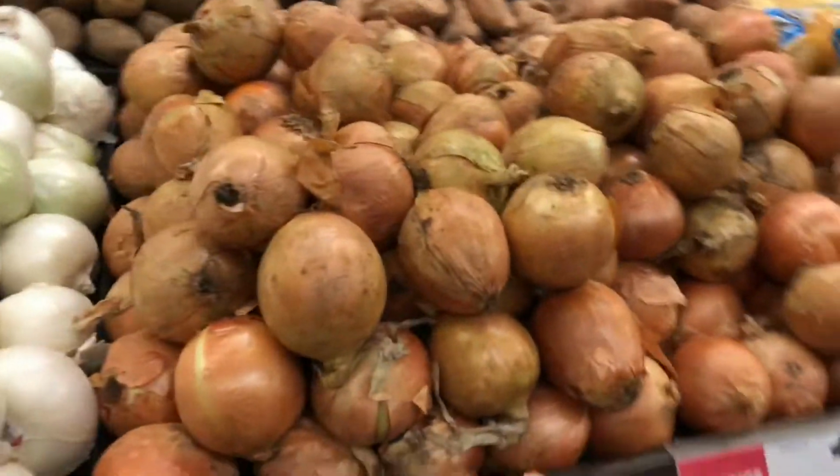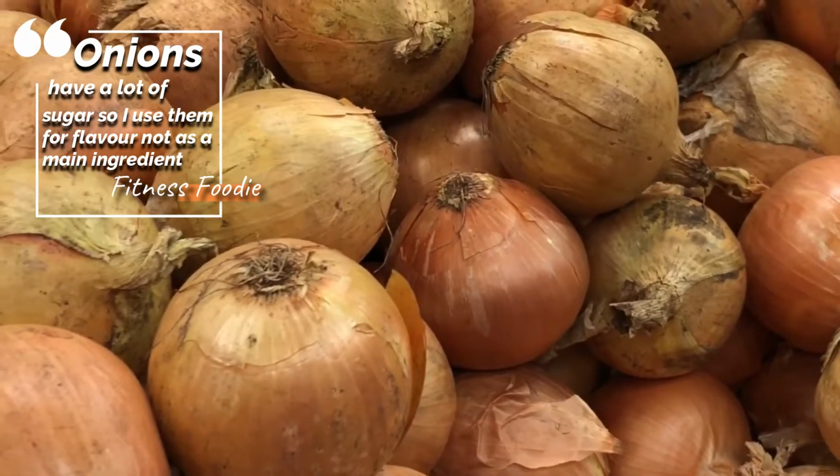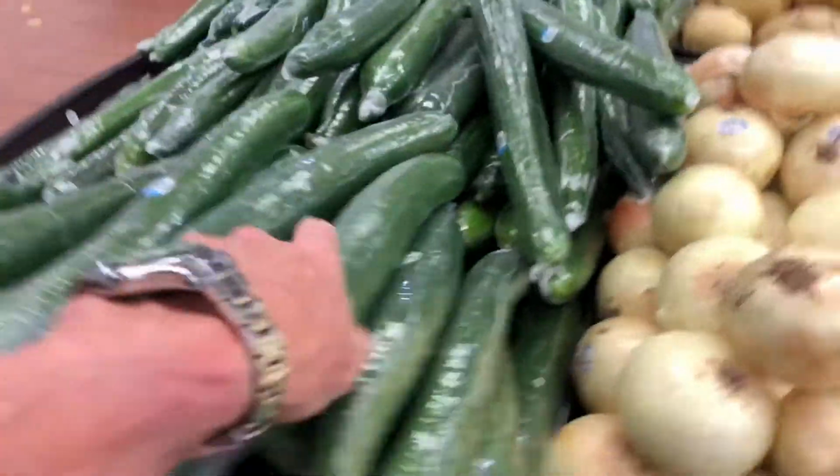With onions, I don't use tons of onions, but if I'm cooking with onions, it's typically going to be the yellow onion, or I like to use those in salsa sometimes. A lot of ethnic areas prefer a stronger tasting onion. The red onion's a milder onion, great in salads and usually served raw.